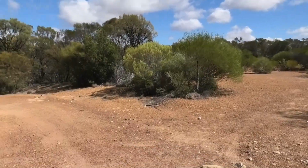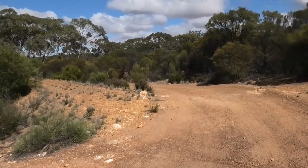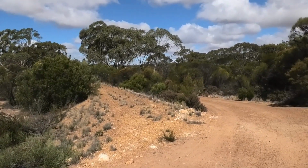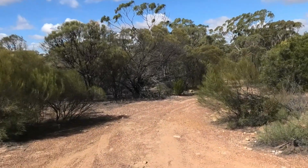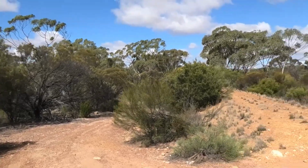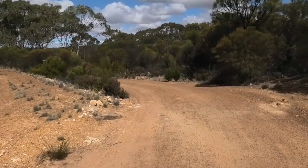If you continue on down here, you go around what I think is probably originally a railway embankment, and on the other side that will lead you directly to the dam. If you turn down the first track, that'll take you to a much larger area east of the dam wall. Now where we've parked coming around here, there's really only room for one rig.